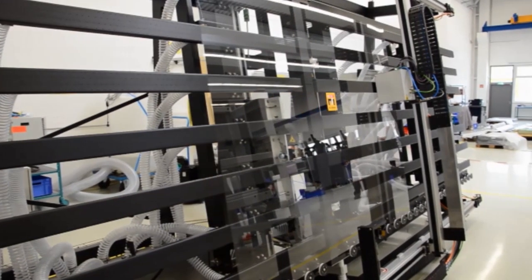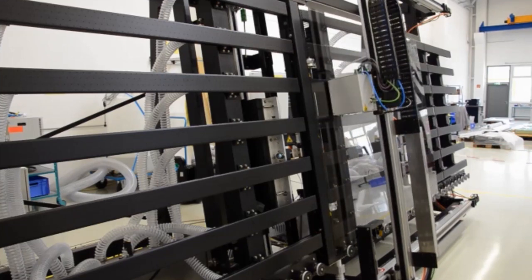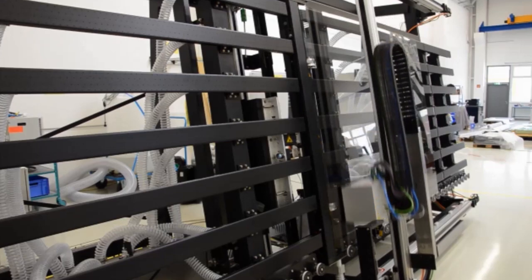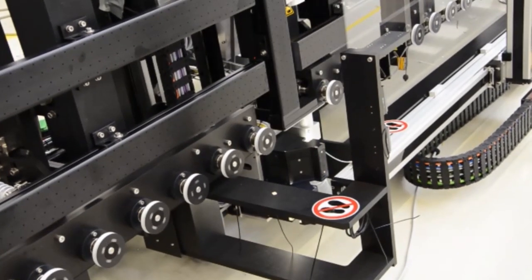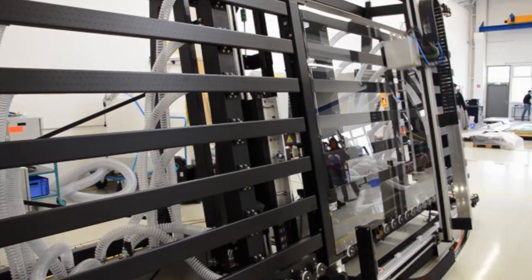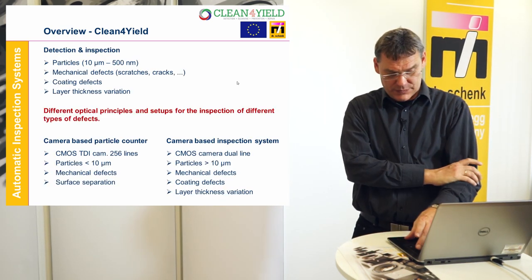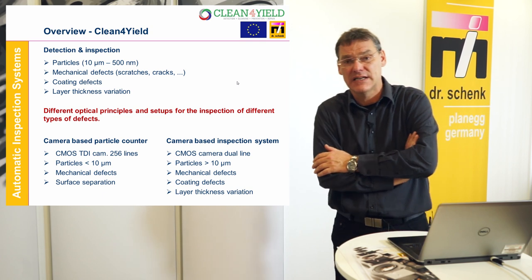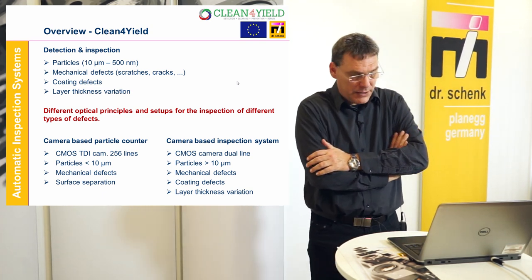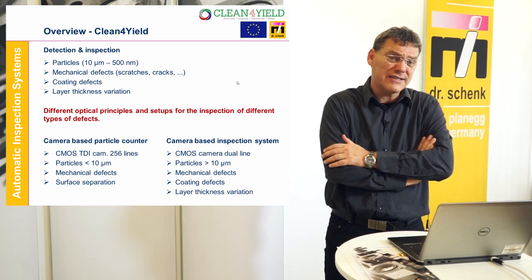Microscope station to inspect with a high resolution the defects which were detected before. Here is the lead-out edge detection. The sensor moves down and inspects the lead-out edge. So the art of inspection is TFT glass inspection, and that was the example which leads me now into the Clean for Yield project. I want to explain a little bit more the tasks within the project Clean for Yield, where Dr. Schenk is responsible for detection of defects, and we have different tasks in that project.